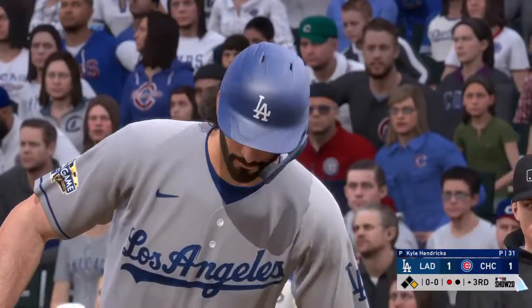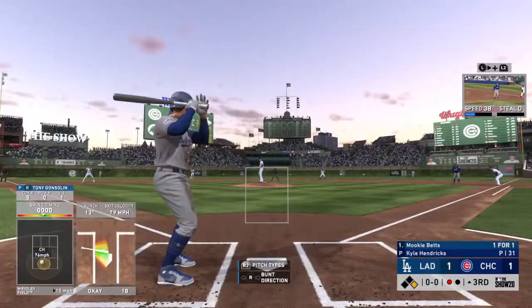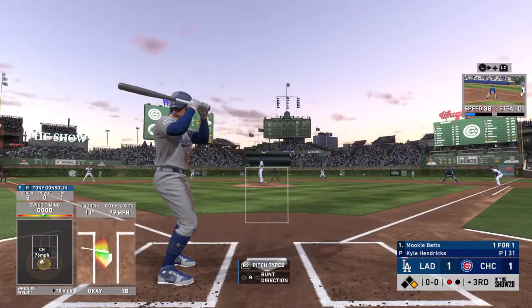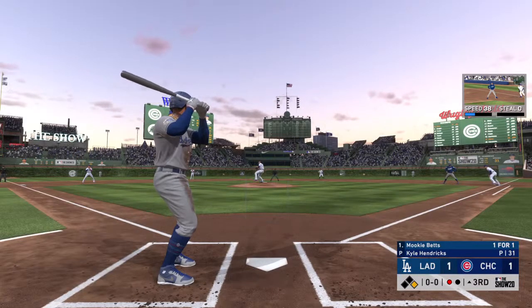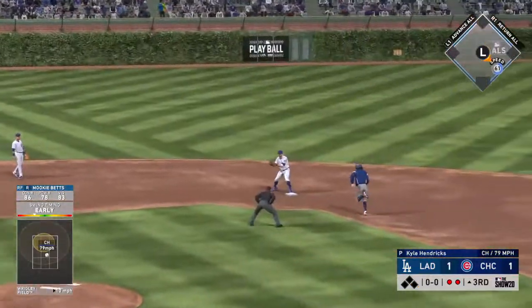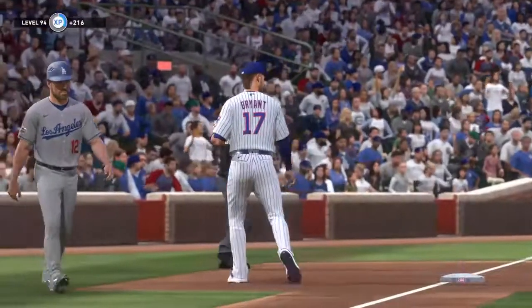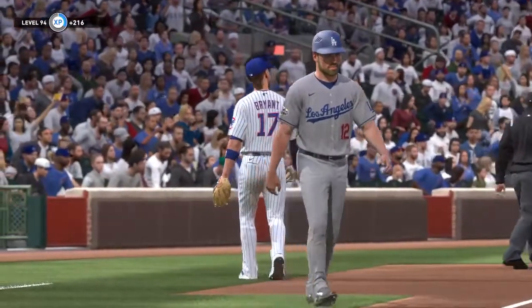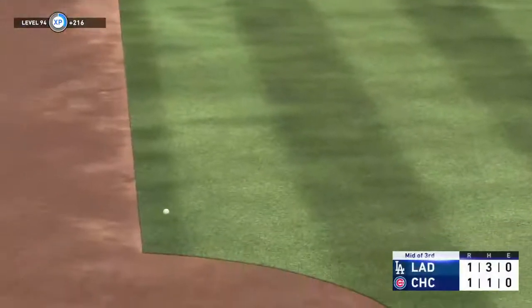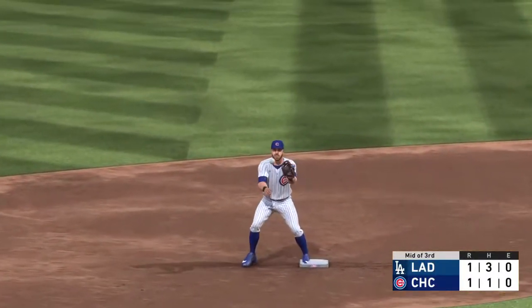Up next for the Dodgers, the right fielder, Mookie Betts. Here's Mookie Betts, as he'll send a ground ball down to third. Kipnis on to first, and for the second time in 3 innings, they've bounced into a double play, and with this one, the side is retired. Around the horn they go. 5-4-3 to end the threat.